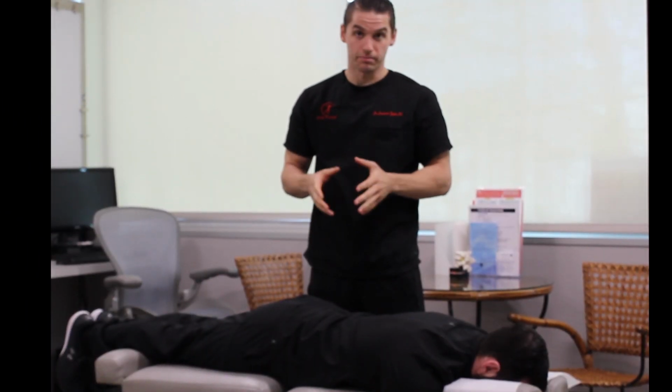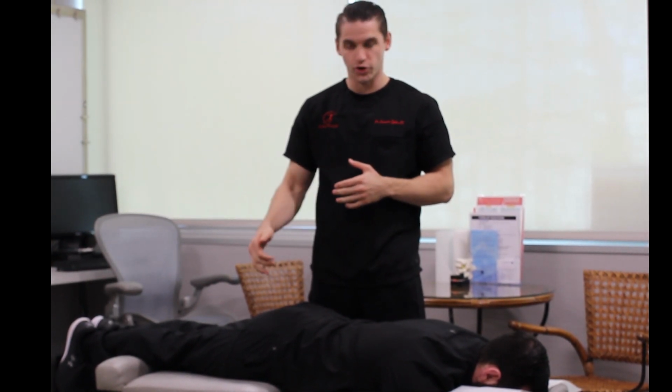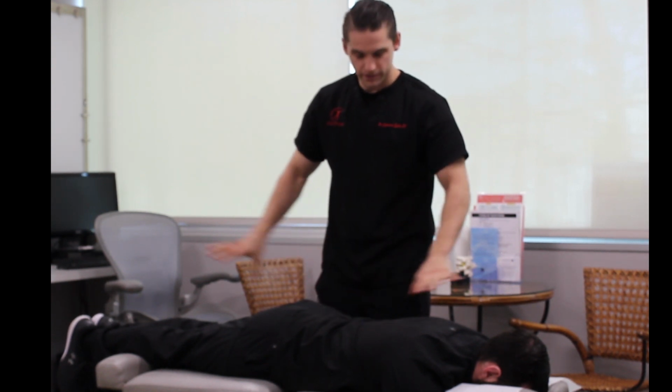Oftentimes when a patient has never been adjusted before, we want to start less invasive, so we don't go straight to a manual adjustment, but we can use different techniques such as the drop table, which I'm going to demonstrate, and next we'll show you how to use an activator. For this case, I've already done an assessment.